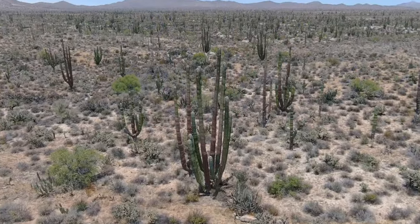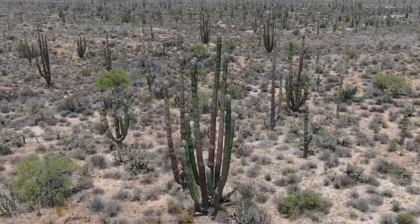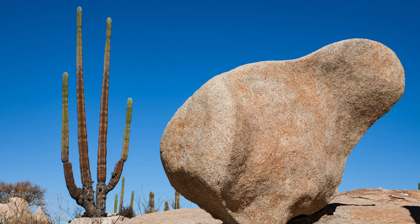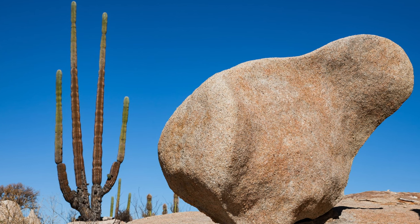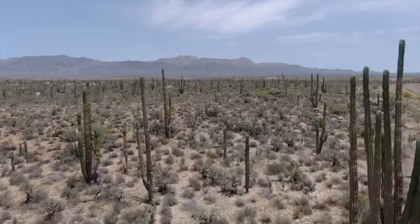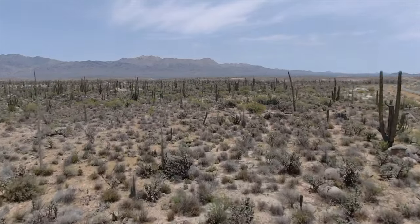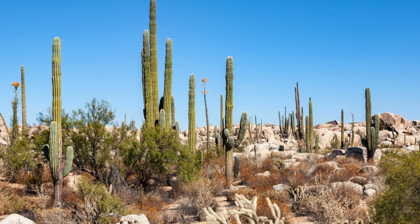This area of Baja California is also home to the massive cardon cactus. These giants can grow up to 60 feet tall and weigh up to 25 tons. There are 120 species of cactus in Baja, but the cardon is the largest cactus, not only on the peninsula, but in the entire world.